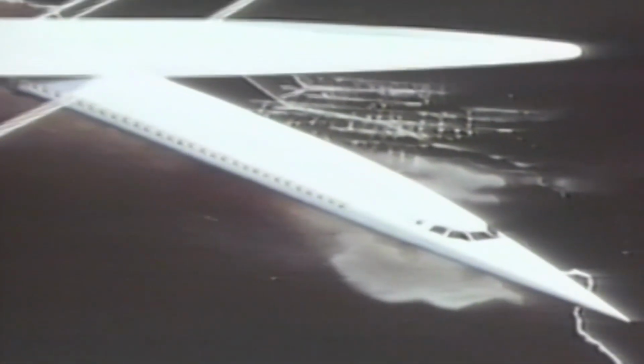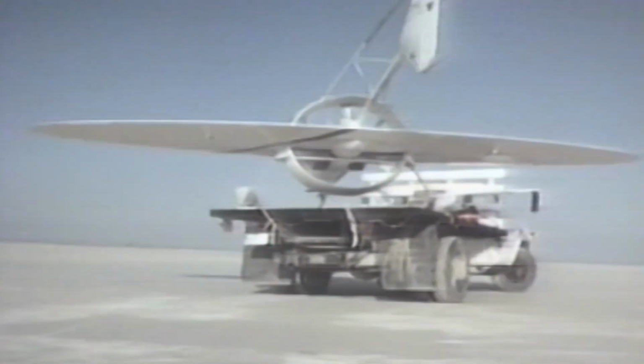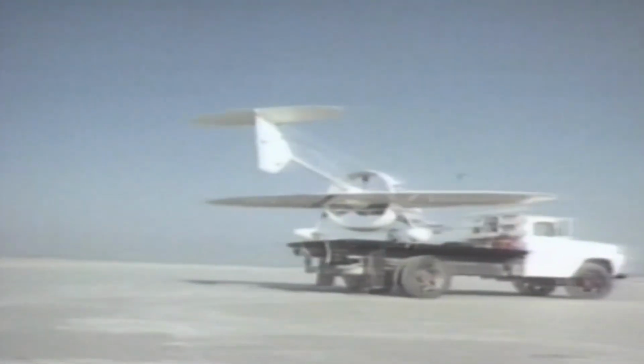These artist concepts show how the oblique wing design might have been applied to transport-type aircraft. The wing, of course, would swing back to a more conventional position for landing. The oblique wing is a unique design that allows planes to fly faster, quieter, and to use less fuel.